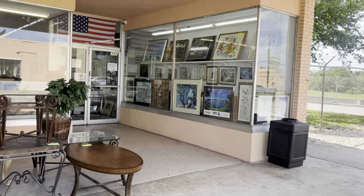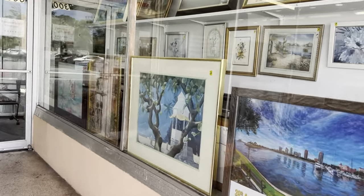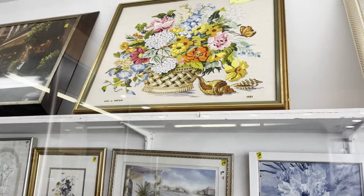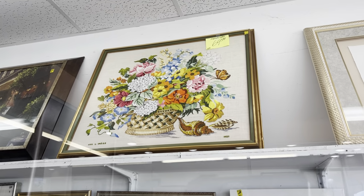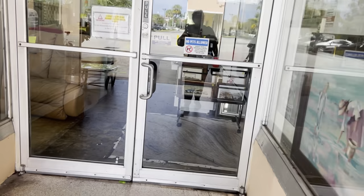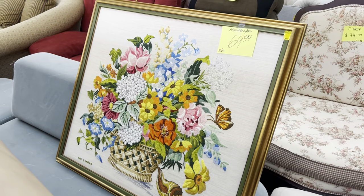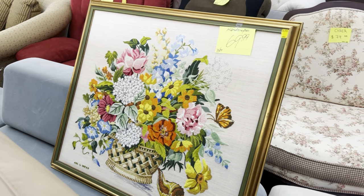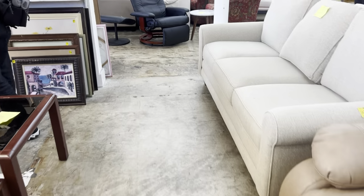That's really beautiful. Look at that basket. Is that paint? Oh God, no. That's a crewel. Let's see if we can grab it for less than $69. Let's see. That's amazing. So I ended up getting this one for 30% off. They were so nice. $69.99, so it'll be like around $40. That's really beautiful.